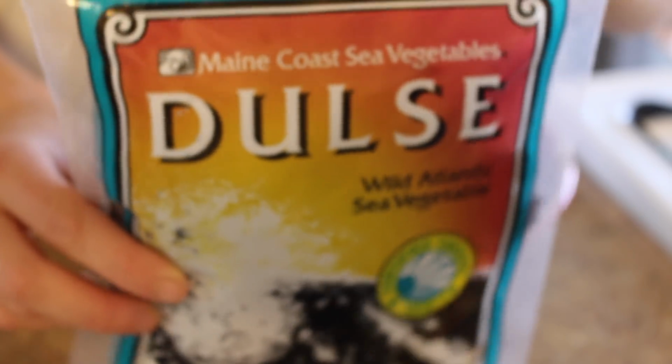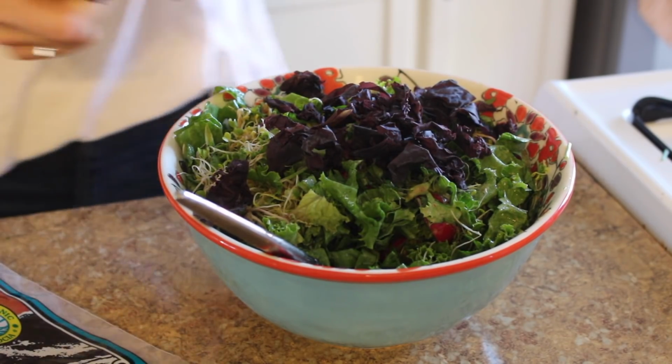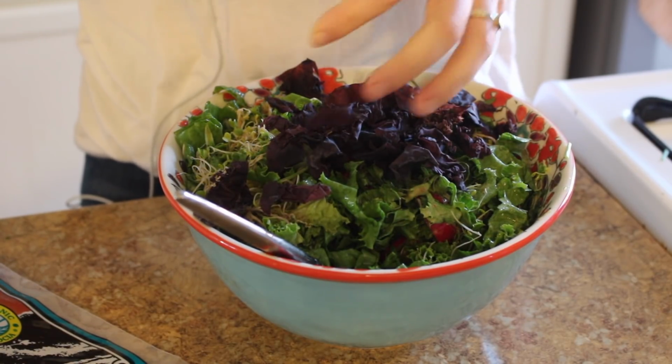Also dulse as well in a plastic bag. I added a lot of dulse. That's another heavy metal detox food. That's the final one, actually. All 5 in there. Good job, Hannah.